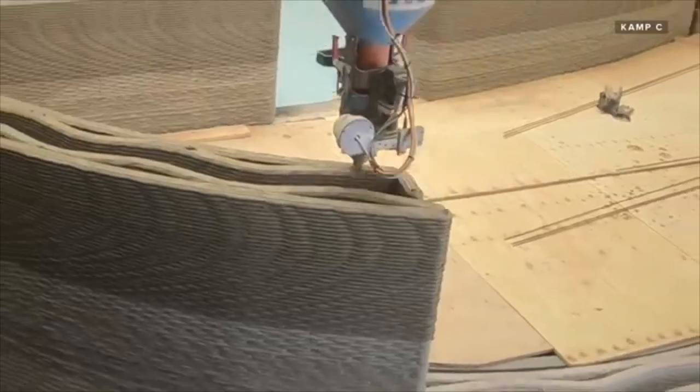3D printers can print two-story buildings now. What's next? Windmills? Swimming pools? What's that? Windmills and swimming pools are what's next? Let's get into it.